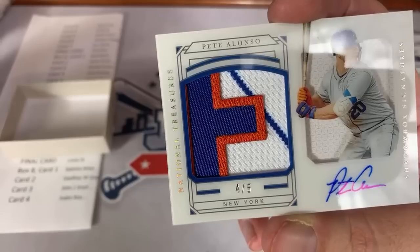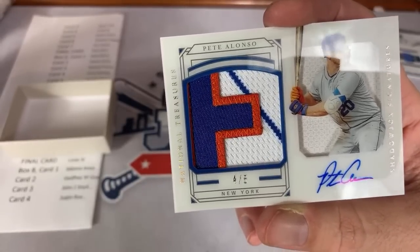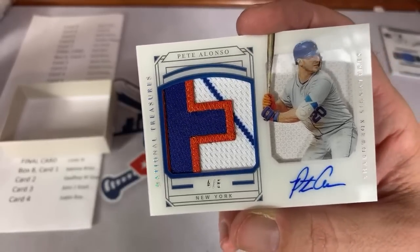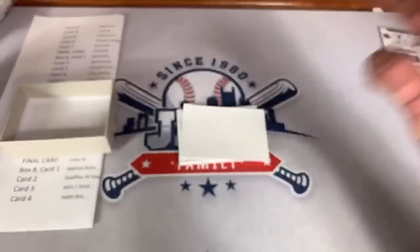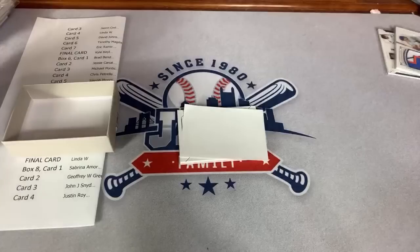Looks like, what letter do you think that is? I don't know. Piece of maybe the T from the Mets. Very, very nice. Best hit by far out of 5, Pete Alonso. An E from the Mets. Says Primant. Let's get that in a sleeve right away. And we're going to random that one off to somebody, as it was a bonus card there.